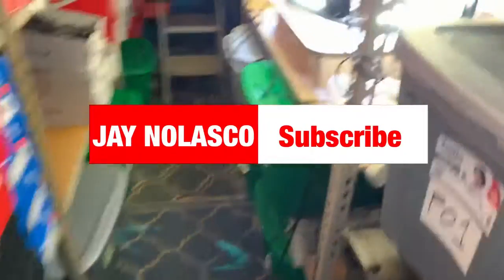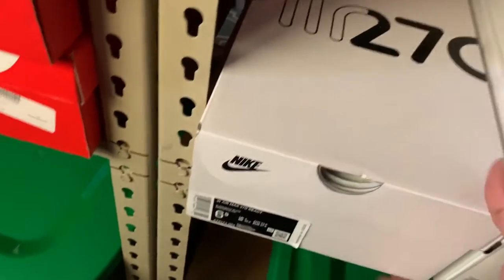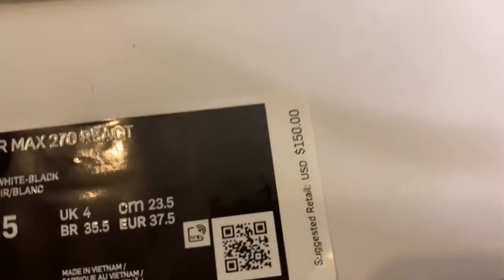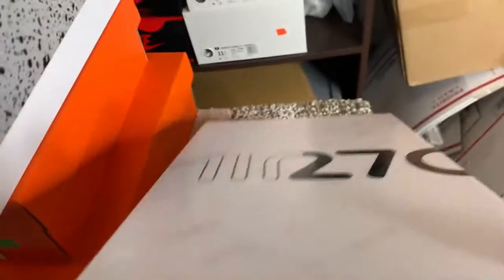Okay, next one, looking for the Nike Air Max 270 React, a last pair. So we got the 6.5. So this is the Nike Women's Air Max 270 React. Retail is $150. We bought this one for $49.97 minus 30%, so somewhere around $34.97.